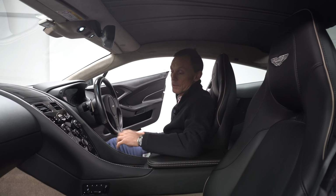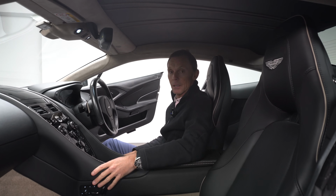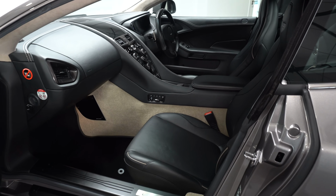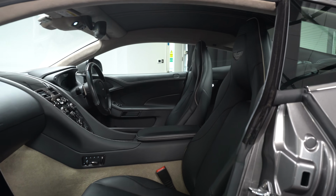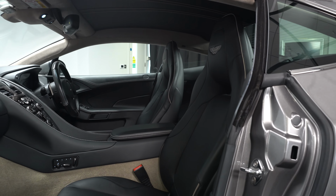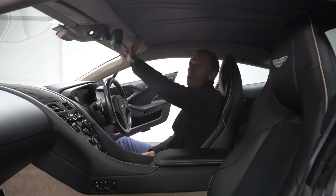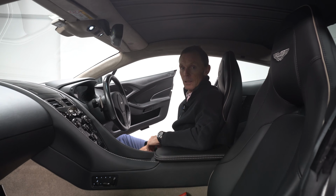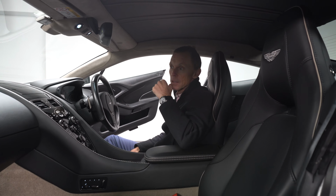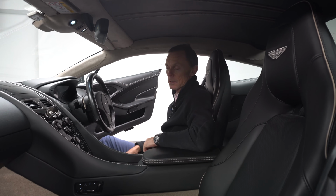So here we are in the interior of the Vanquish Coupe. Main theme of colour is obsidian black leather throughout, complemented with a very heavy ice mocha stitch, as you can see. This really highlights the shapes and the contours of the whole interior. You've got ice mocha carpet colour as well, and also Alcantara ice mocha headlining. So they're the two main kind of contrasting colour themes. This really complements the tungsten silver external colour, I think. It really transcends into the inside of the car.